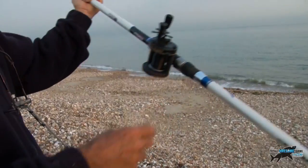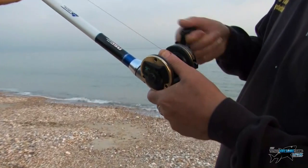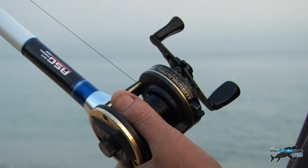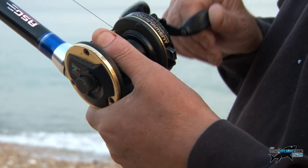Now, what are you fishing with it there? What variety of reels can you... I've got a 7HT, I'm afraid, that I love them, you know. Beautiful reel. It doesn't look nice, I know, but I've had it for years. I've got four or five of them, and I just love them because they seem to be foolproof.